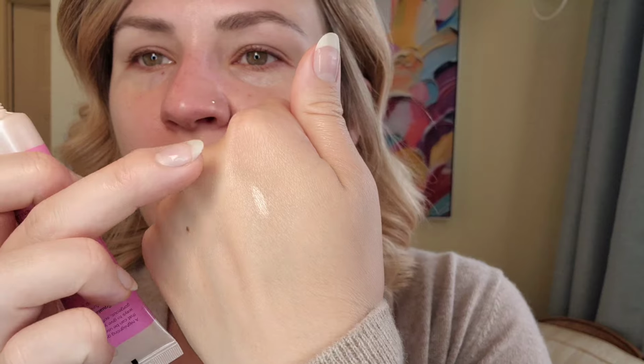It just gives such a nice, pretty glow to your face and a little extra boost of hydration. What I also like so much about this formula is that yes, it has a hint of shimmer to it, but it is so micro fine that it really just adds this beautiful glow to your face without enhancing texture.